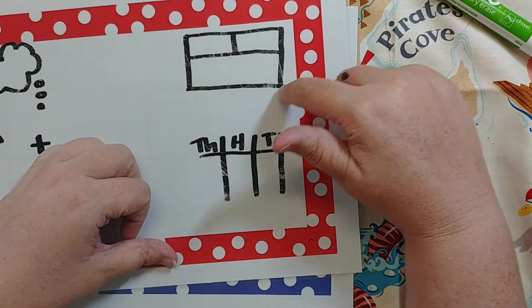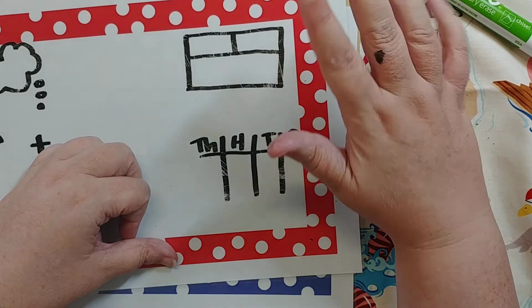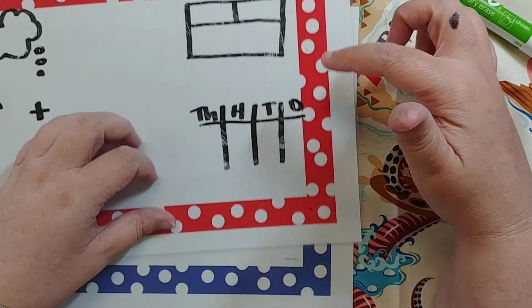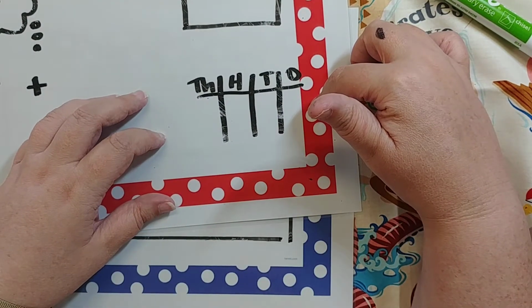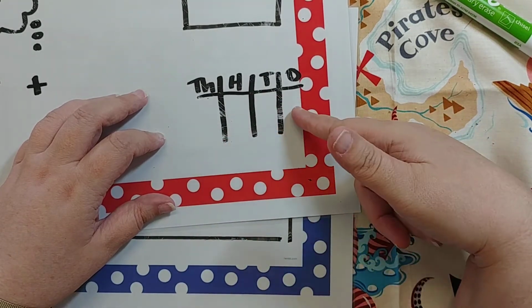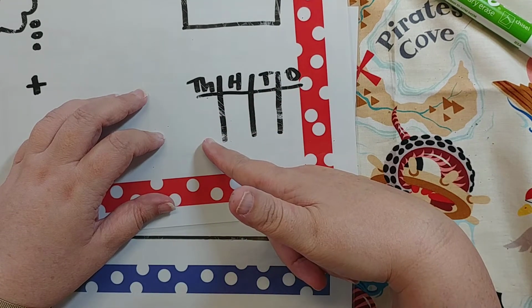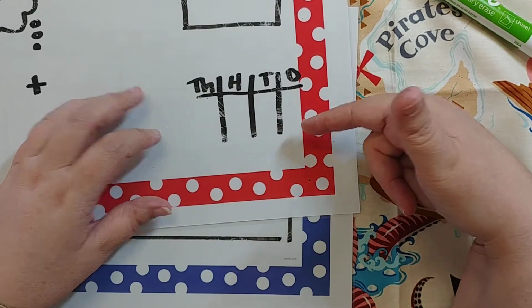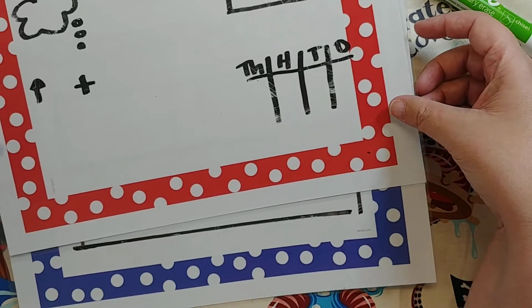I'm also going to have to remember about using a part-whole, remembering that two parts go together to make a big piece. I'm also going to have to think about my place value. I need to remember that my numbers have hundreds, tens, and ones. Sometimes they might have thousands in them as well. That's how I'm going to have to think to do my questions.